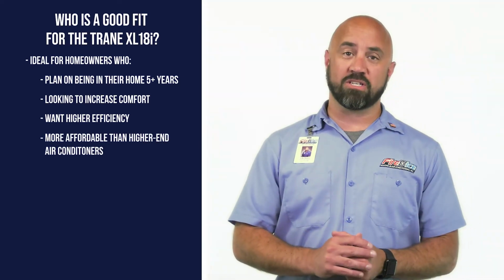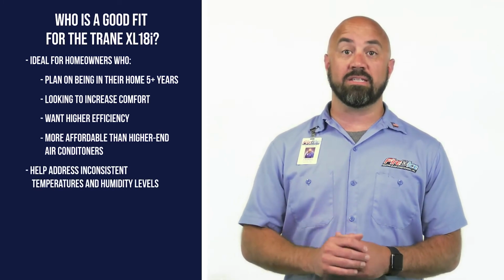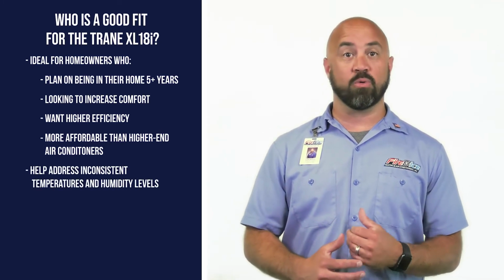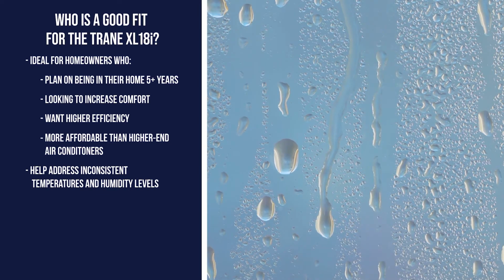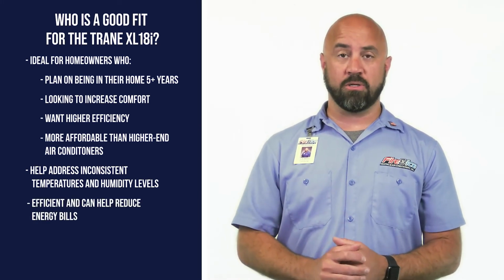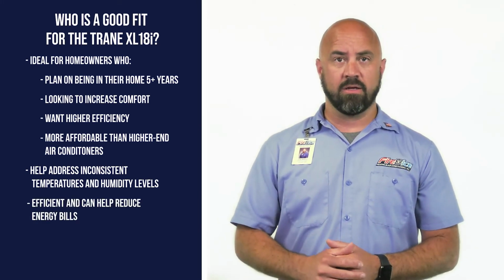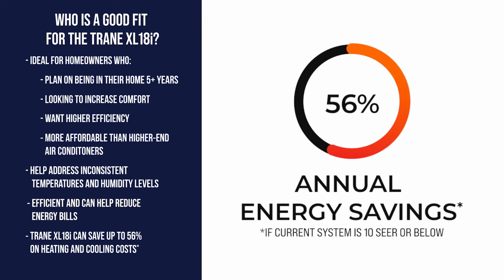Thanks to its two-stage compressor, the XL18i is able to address inconsistent temperatures and hot spots between rooms, as well as help reduce indoor humidity levels in your home. It's also efficient and can help reduce your energy bills during the cooling season. It's been shown that homeowners who have switched from an older 10 SEER or lower air conditioner to the XL18i have saved an estimated 56% in their energy costs during a cooling season.